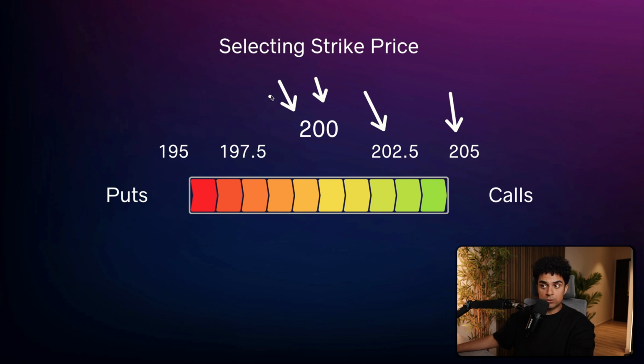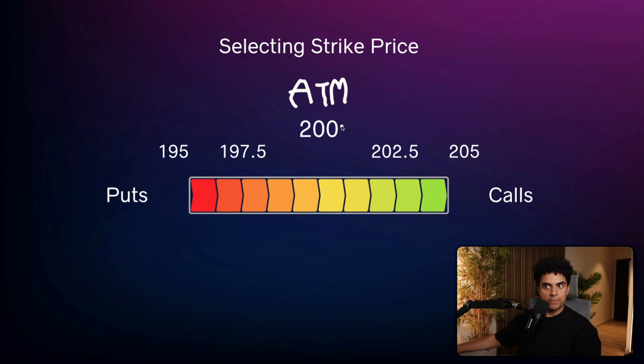Now, if you think that the stock price is going to go down, you can buy 197.5 puts, or you can buy 195 puts. And there's one more thing you guys need to understand, which is at the money, in the money, and out the money. So it varies for calls or puts. For example, if Apple is trading at $200, that means 200 calls or 200 puts, doesn't matter, it's going to be called at the money because Apple is trading at 200 and you are buying or selling 200 calls or 200 puts.